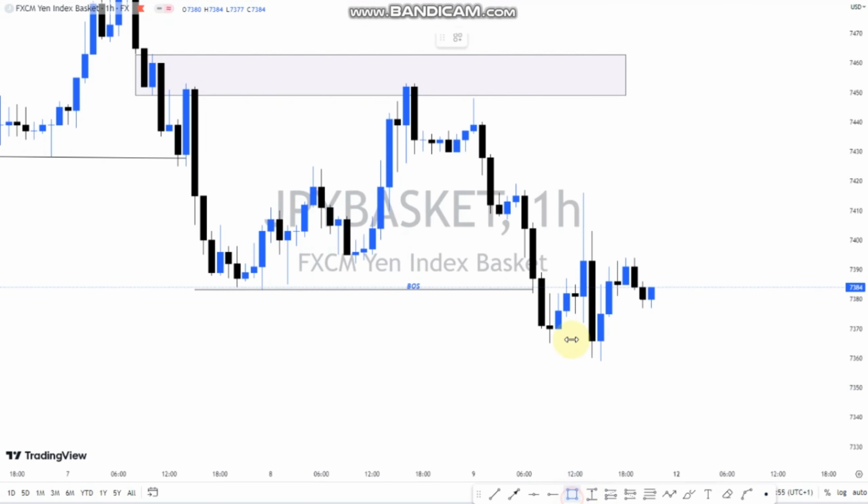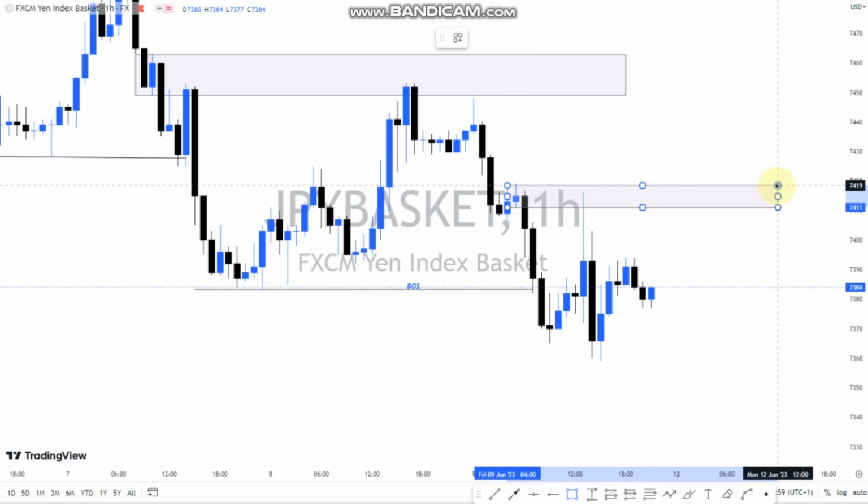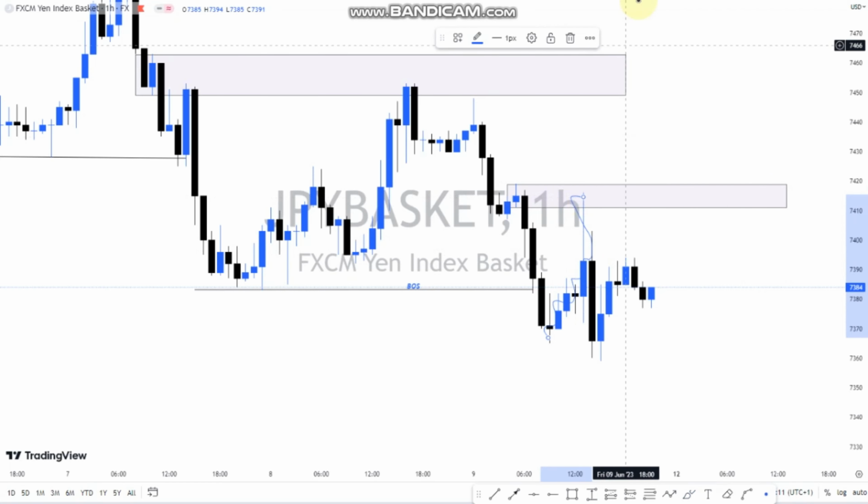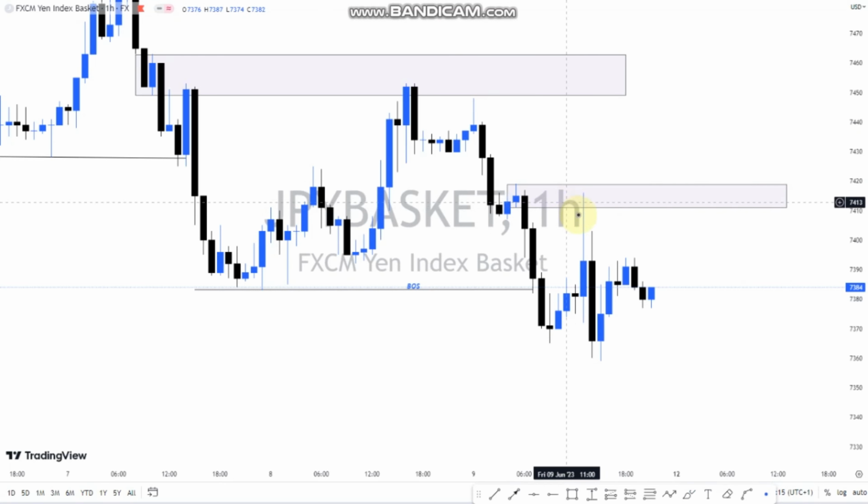So we have that around this area, and we spotted it as our order block around this area. And the market really did some pullback around this area. It still touched the entry after. So others have been placing some shorts around this area. This is the previous low, and we'll be spotting it as the break of market structure.